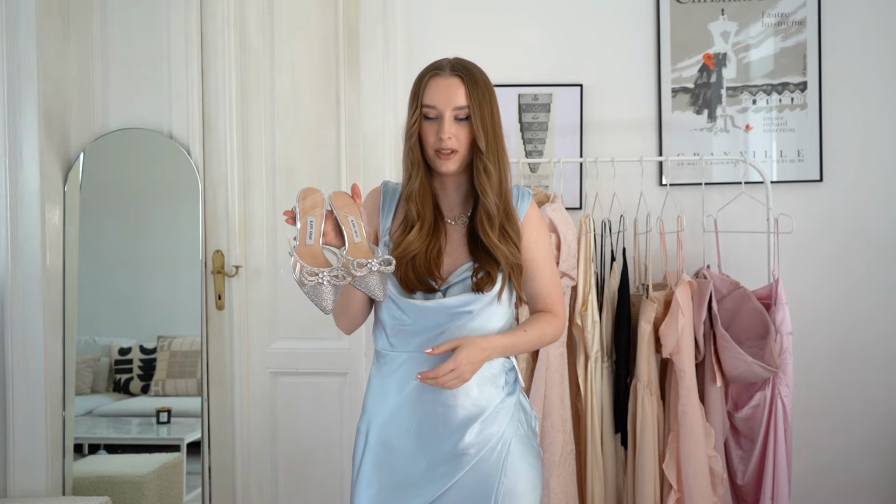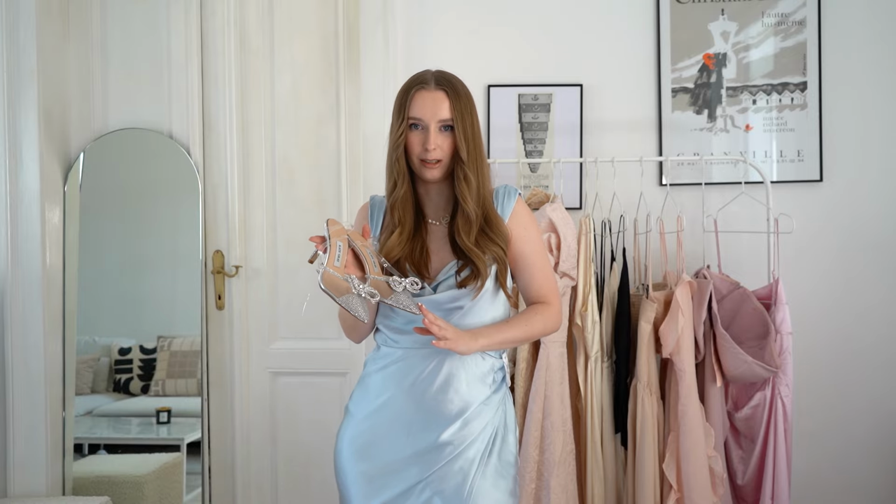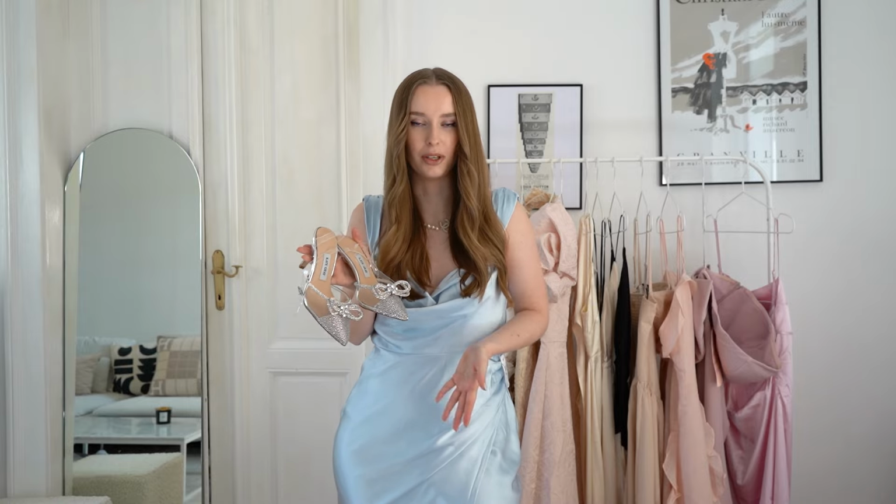I actually think that light blue would also work out very well with silver. For example, with this pair of shoes here, they would give it a little bit more glam and style up the look a little bit more, so that it's a little bit more fancy and sparkly. But I'm always struggling a little bit with finding bags that match silver crystallized shoes, because most of my handbags have golden hardware. I think this would also be a very cute option for shoes to match with this dress.